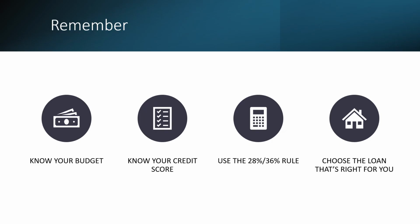I hope that this presentation has been helpful. Remember when purchasing a home to know your budget, know your credit score, and make sure to use the 28-36% rule to determine what you can afford for that budget. And ultimately, use those factors to determine what loan is right for you.